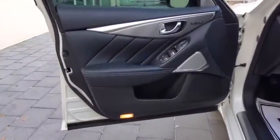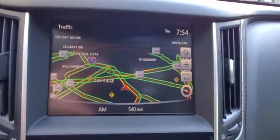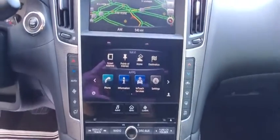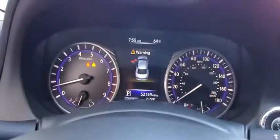Backup camera, anti-lock braking system, steering wheel audio controls, power passenger seat, traction control, stability control, keyless entry, Bluetooth, leather wrapped steering wheel, power steering, adjustable steering wheel, keyless start, floor mats, four wheel disc brakes, aluminum wheels, auto dimming rear view mirror, cruise control, premium sound system, universal garage door opener.